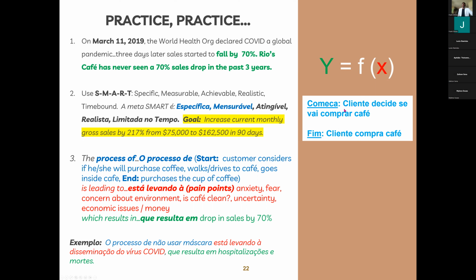We're just going to identify the beginning and end of the process as part of defining our process map. So we need to understand what the process boundaries are. It's going to start when the client decides to buy the coffee, and it will end when the client actually purchases the coffee.